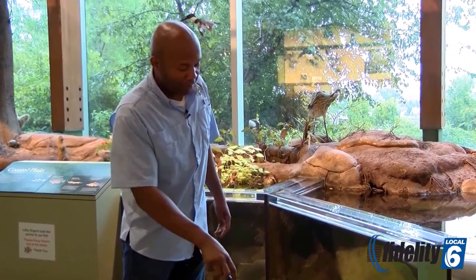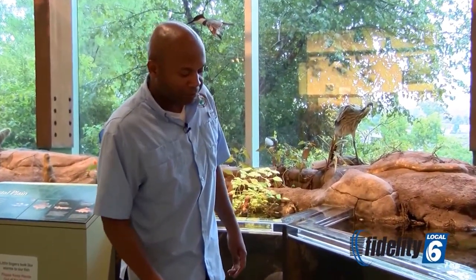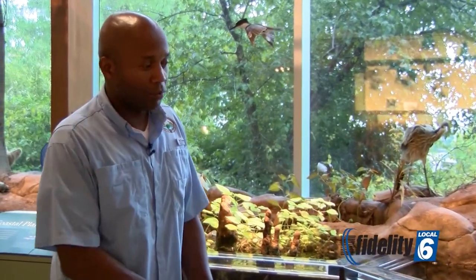Keep them alert. Now, out in the river right now, that river's probably running close to 90 degrees. Inside, this is room temperature. These guys are cold-blooded, so if you can control their body temperature, you can control how much you feed them. Their metabolism slows down. The hotter the water, the more food they need. The colder it gets, the less we have to feed them.